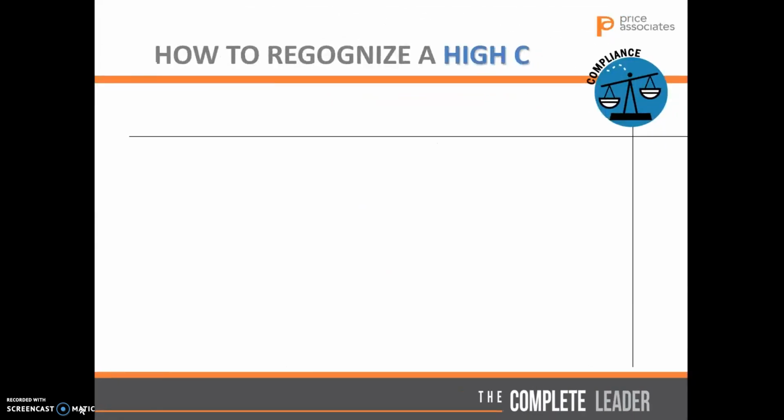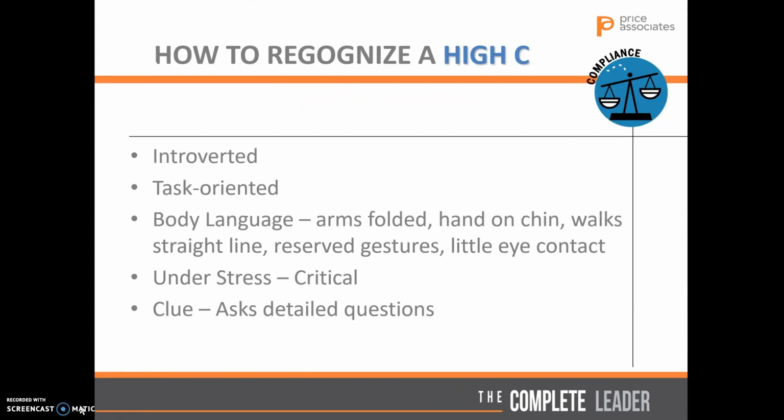So when dealing with how to recognize a high C, they are also introverted, just like the high S was, but they are more task-oriented. So these people get a lot of energy checking their boxes, checking things off their list. They might be the type of person who, after they've done a lot of things, would still write it down and check off those boxes because they like checking off those boxes. For body language, they might have their arms folded, hands on their chin. They're probably going to walk in a straight line, be a little reserved, and they'll also have little eye contact, kind of similar to the S. Under stress, they're going to get more and more critical, so just be aware of that because they're going to be looking for all the different pieces to pick apart and see all of the details.